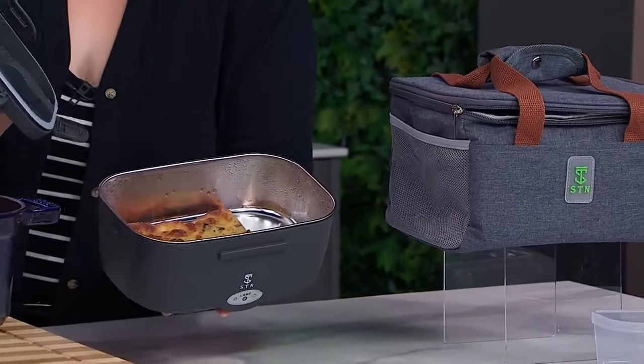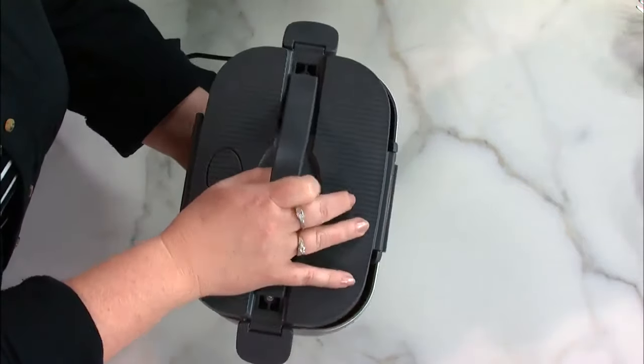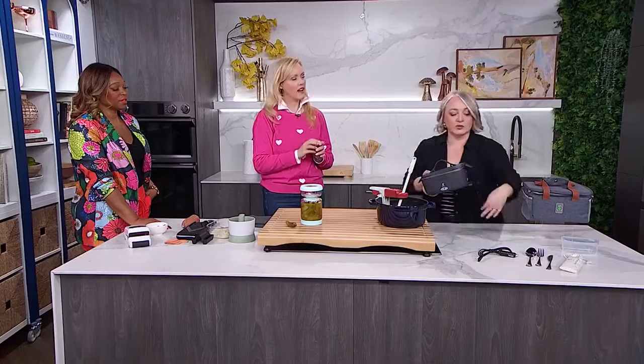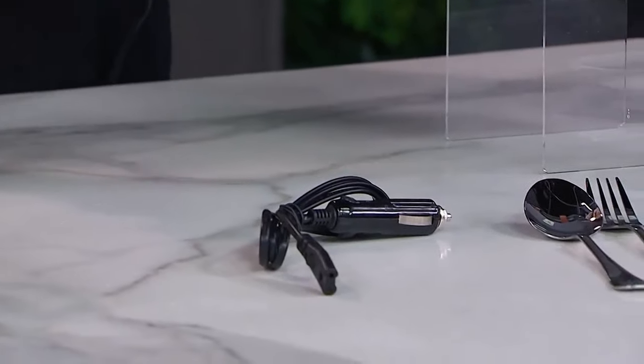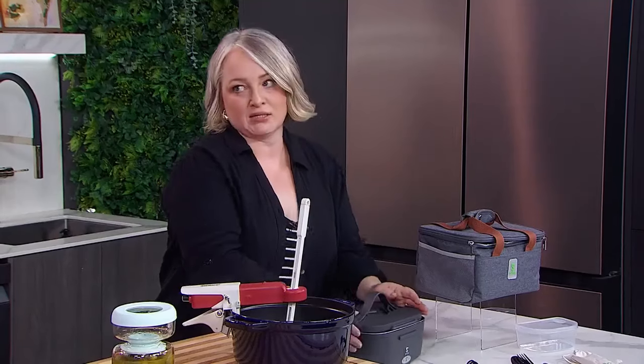You can see the condensation in here. You can put in your leftovers cold from the fridge in the morning, take this to your desk, and plug it in. It also comes with a car adapter, so if you're traveling or on the road, you have a heated lunch ready to go. I think this is brilliant. Pretty awesome.